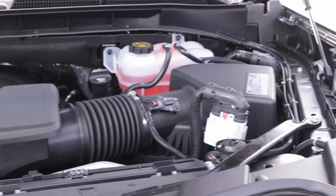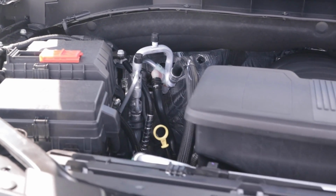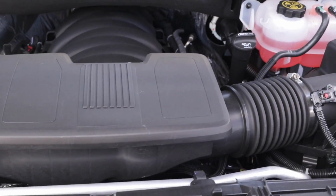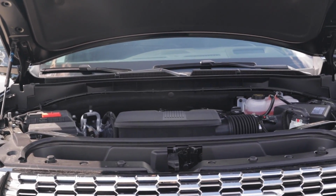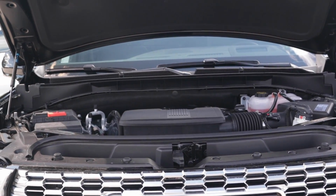The 5.3 and 6.2 liter engines feature the start-stop technology and of course the new dynamic fuel management that enables the engine to operate in 2 or 8 cylinders. You can also pick a 3-liter inline-6 turbo diesel engine. All 3 engines are paired with a 10-speed automatic transmission with the GMC electronic precision shift push-button gear selector.